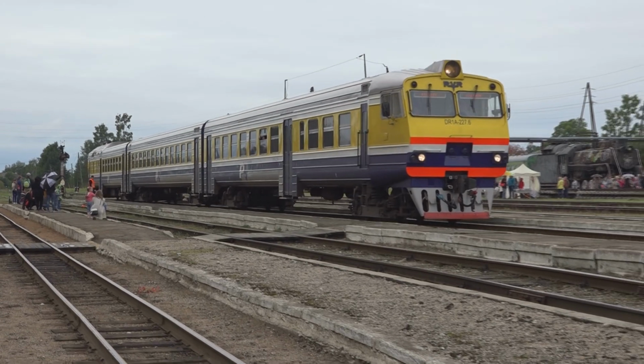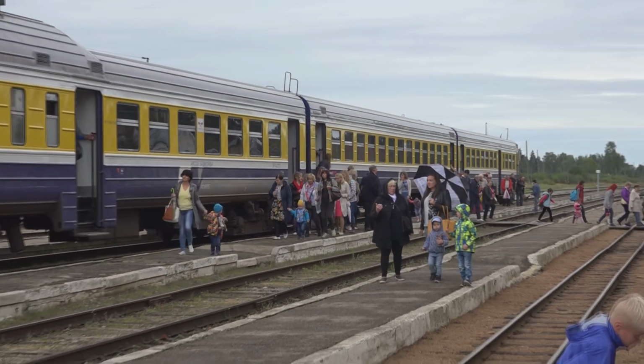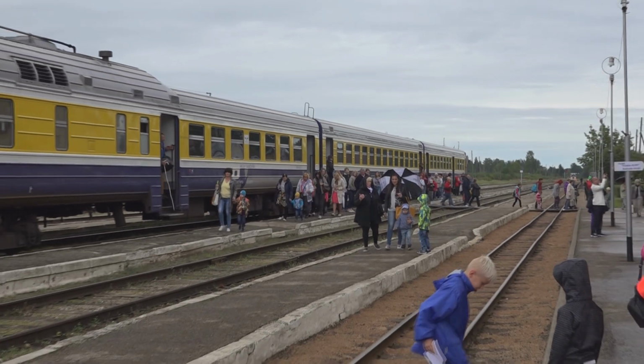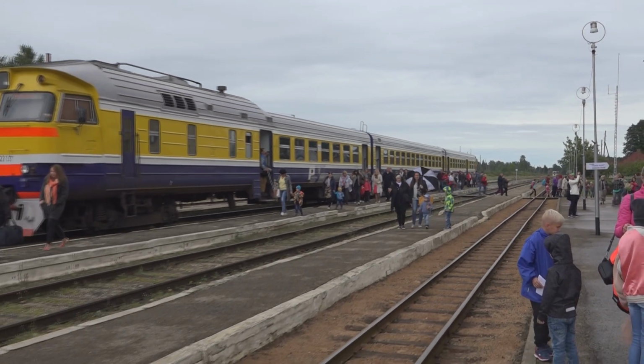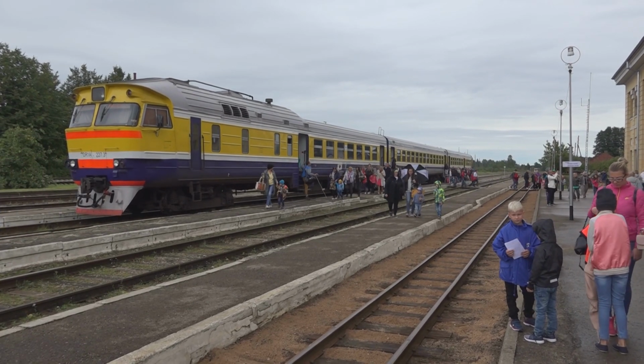Today's a special celebration day, so Big Sister has come back, though big passenger trains from here are long gone. Now people come from Riga especially to visit the famous Banitis and to meet Ferdinand.